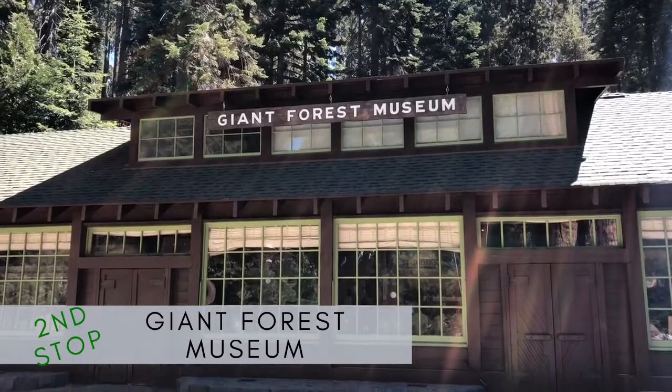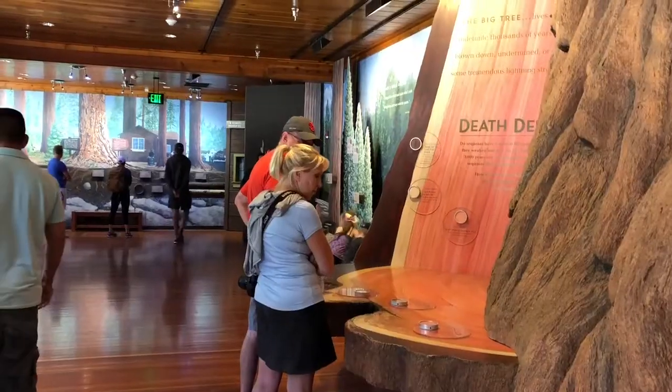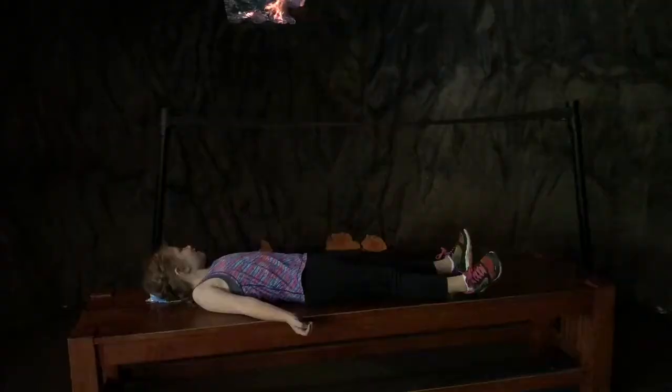Stop number 2 will be Giant Forest Museum, which is about an hour away from Tunnel Rock. Here you can hit the restrooms and check out the fun displays about sequoia trees.